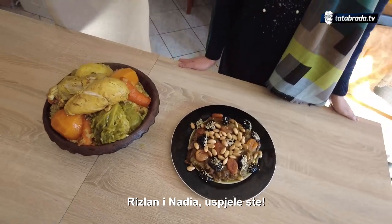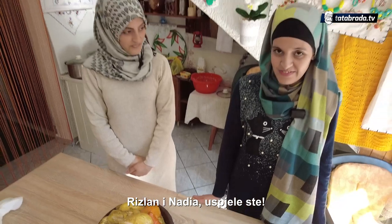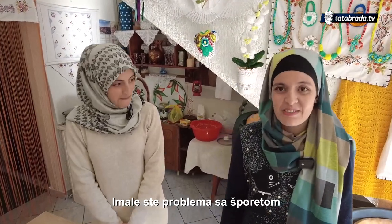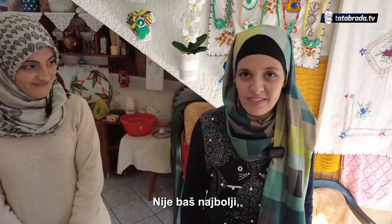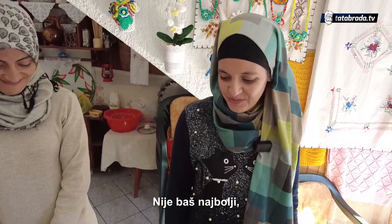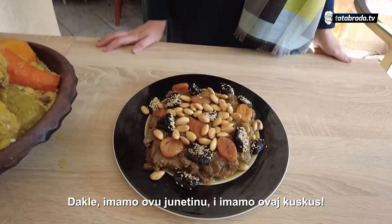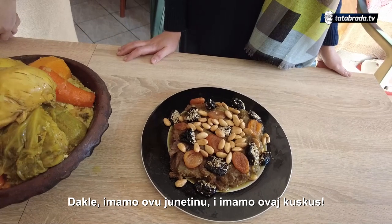Rizlan, yes, and Nadia. You made it. Yes. You had difficulties with the oven. Yes. Not quite good, but it's done. So we have this beef, and we have this couscous.